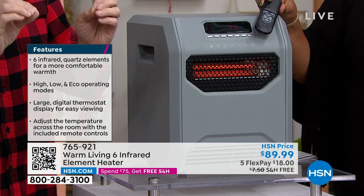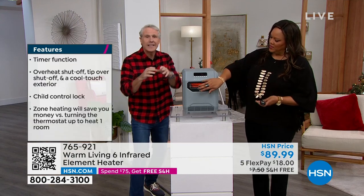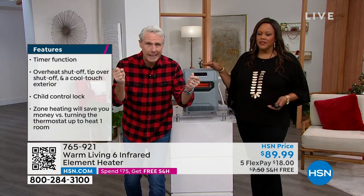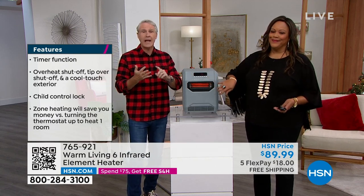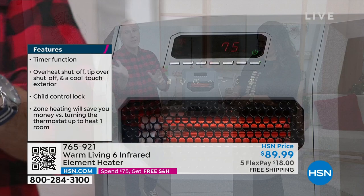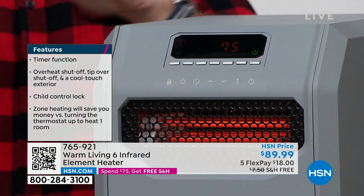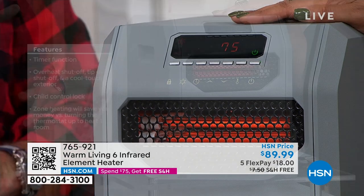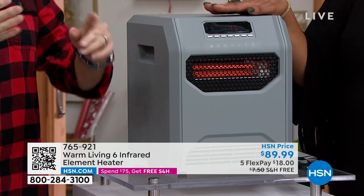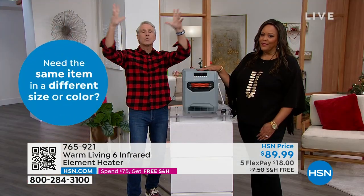And the beauty of that too, Deb, is the second you turn it on and you want it to be 75 degrees, it does not dry out the air immediately. That's the challenge with old electric space heaters and these forced air heating units that a lot of folks have. The second you turn them on, it's amazingly dry in that room. That will never happen because this heats objects in the room, like the chair that you're sitting in or the bed that you're laying in, as opposed to actual air.